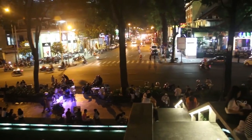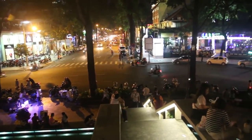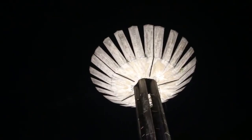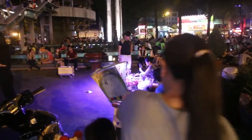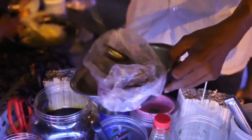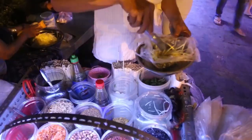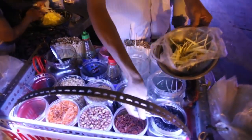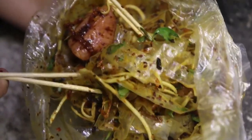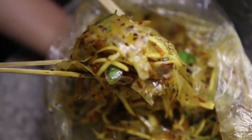We are at Turtle Lake, which is this roundabout right in the heart of Saigon, and this is a very popular place for especially young people to hang out. It's so action-packed, but people are nice and people are just all having a great time. I think that's one of the great things about Vietnam, is that people genuinely have a great time and enjoy socializing and just hanging out, and I think just enjoying life.